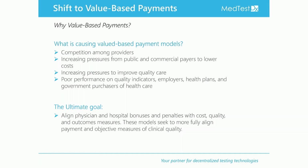The ultimate goal is to really align physicians and hospitals, with bonuses and penalties tied to the cost and quality of the outcome measures. Pretty much they need to make sure that they're fully aligned and the payment objectives measure the clinical quality of the patient. So again, the patient needs to start coming first. You're going to start seeing this more in the healthcare system, but also in the way the providers are paying for the healthcare treatments as well.